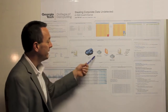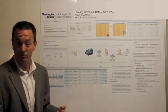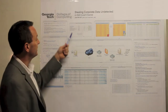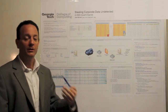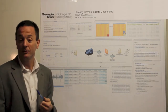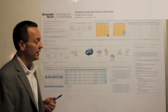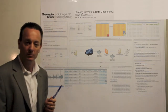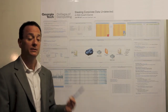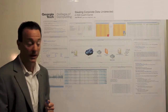And finally, our network intrusion detection system: the only signature that goes off as a result of our exfiltration, you see, is the DNS query signature, and all of our exfiltrated data is lumped in with 49,000 other DNS queries that were going on at roughly the same time. So while there was evidence that this exfiltration took place, no alarms were generated, no analysts took notice, and we stole the data in an undetected manner.